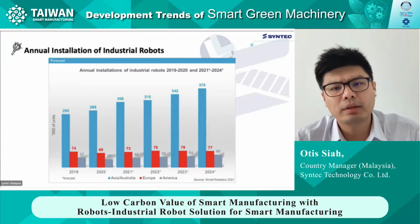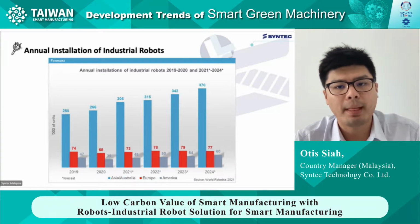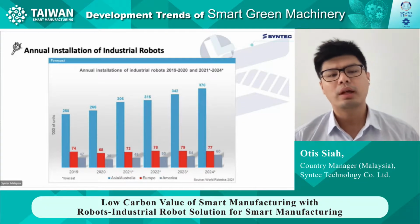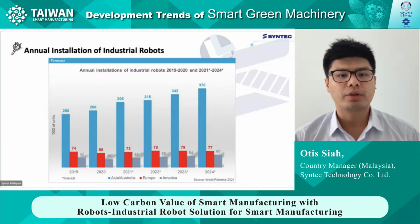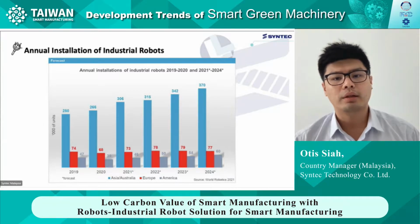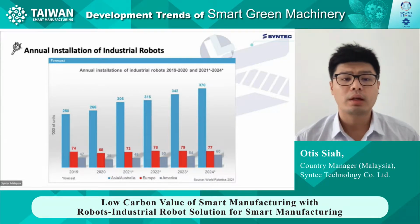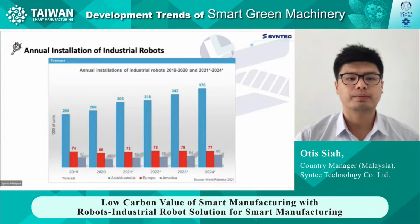And let us break the numbers down a little bit here. Here you can see that the light blue color is the annual installations of industrial robots in the Asia and Oceania regions. The red color here is the Europe region, while the darker blue represents America. We can easily notice that it's rather stable or slow growing in the US or Europe regions, while it has a comparably higher growth rate in Asia and Oceania regions.